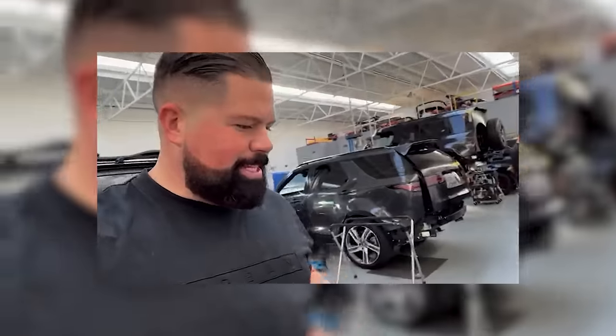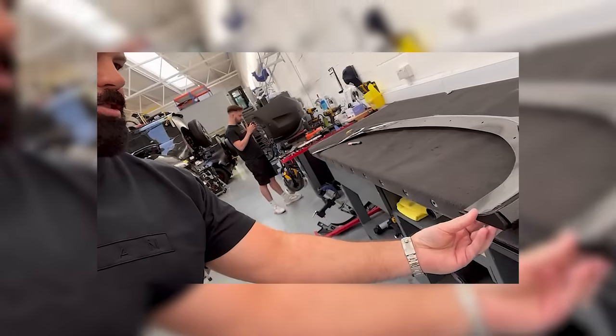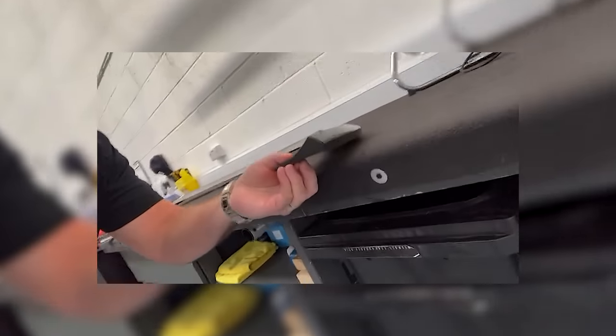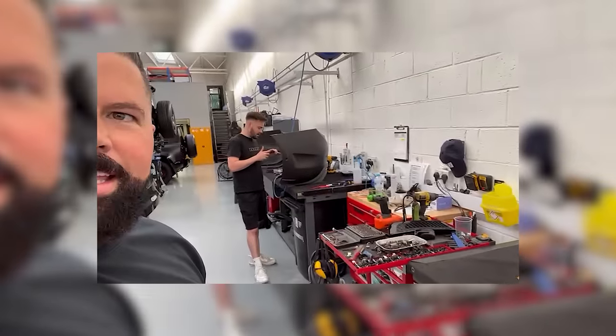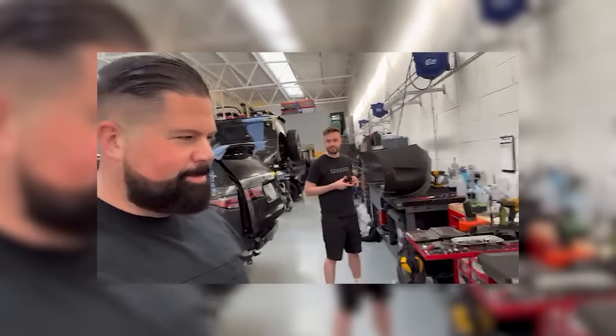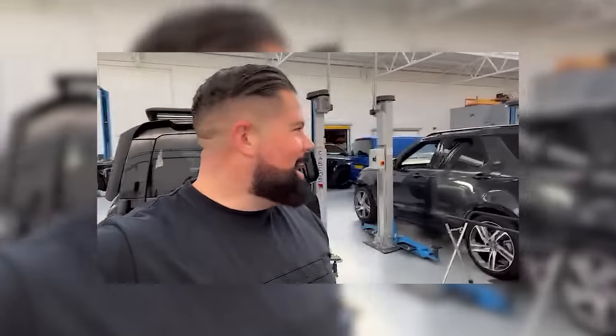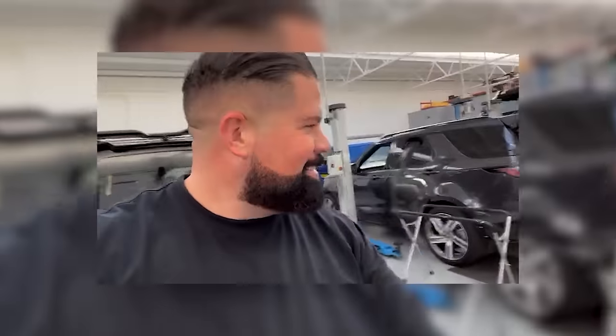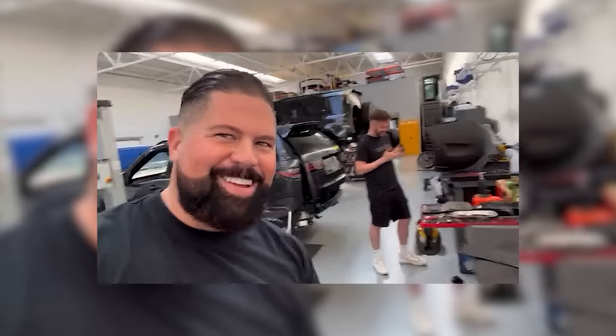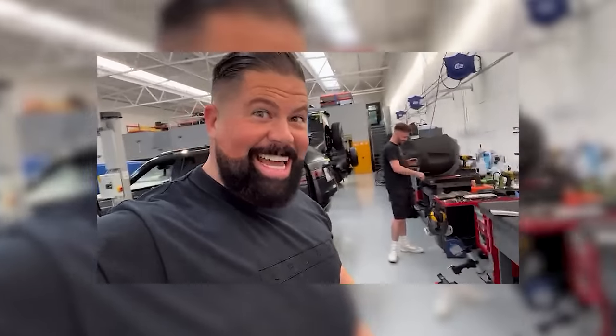Now, we had to 3D print some end caps for it here, just to finish it off. Look how perfect that is. Mike, what are you doing? You bonding them in? Man of few words, but he's just getting stuff done. Anyway, I don't think he's a morning person, but I'm sure we're going to be all good anyway. Excited.